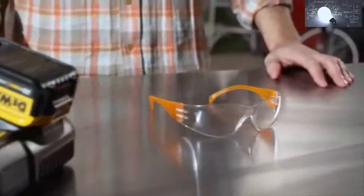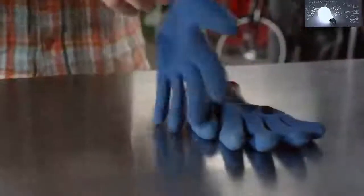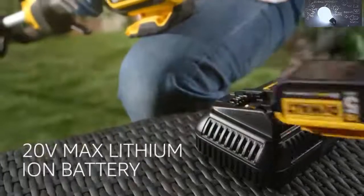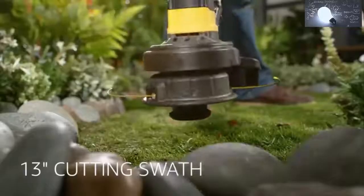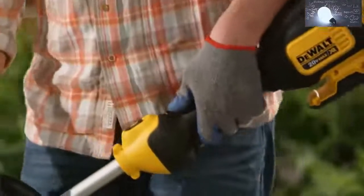Before starting your cordless string trimmer, make sure you have eye protection, ear protection, a good pair of gloves, and closed-toed shoes. Now you're ready to work. Grab the battery off the charger and click it into place. Hold the string trimmer so the line is at your desired cutting height and pull the trigger.